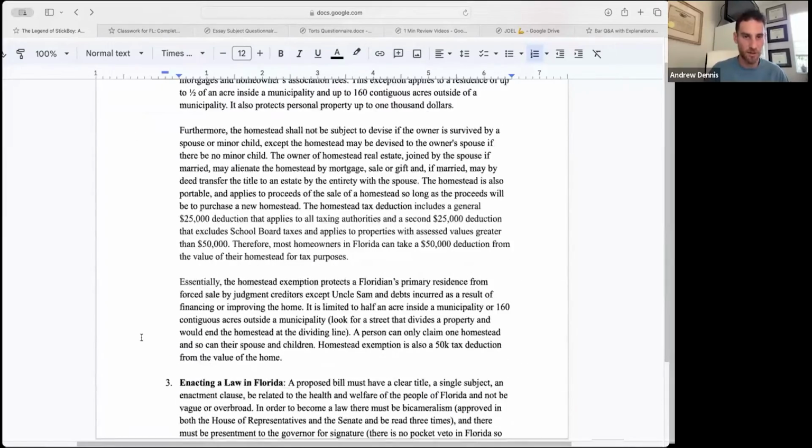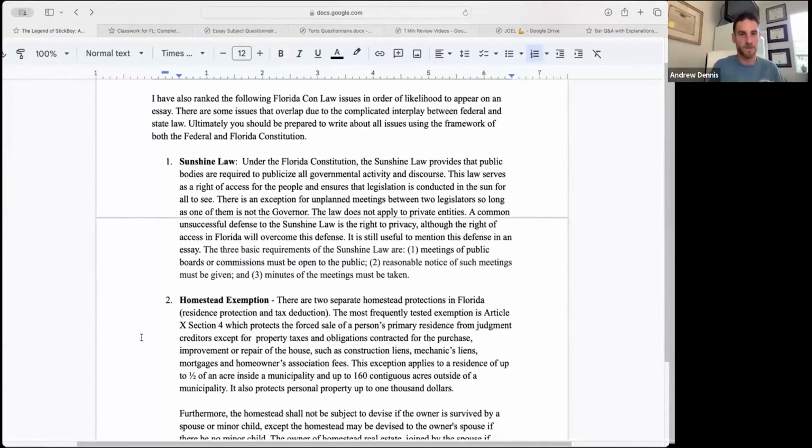And then you're probably going into some of these issues. The Sunshine Law. Under the Florida Constitution, the Sunshine Law provides that public bodies are required to publicize all governmental activity and discourse. This law serves as a right of access for the people and ensures that legislation is conducted in the sun for all to see.